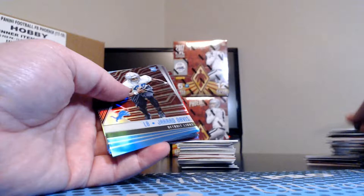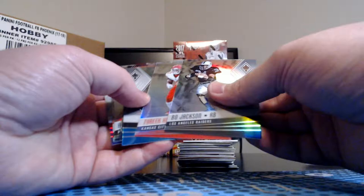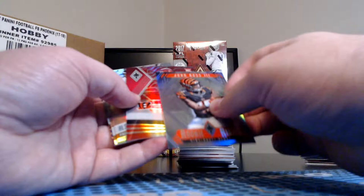Gerard Davis, rookie for the Lions, 165 of 299. Sam Bradford, Michael Strahan, and Gerard Davis, rookie all base. Rookie Rising, Kareem Hunt, that one is numbered 283 of 299. Warren Moon, orange, 15 of 99. Bo Jackson, Tyreek Hill, and Leonard Fournette, base rookies. John Ross, rookie Rising, non-numbered.